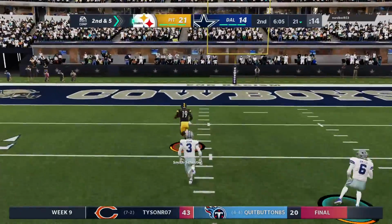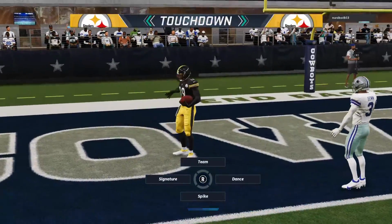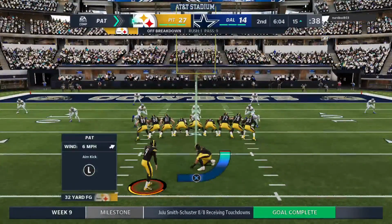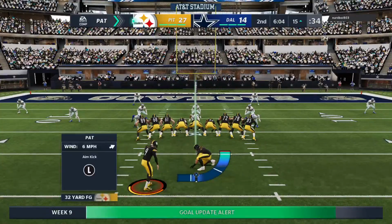Now a pass hauled in downfield. And into the end zone. Touchdown, Pittsburgh. Juju Smith-Schuster, 79 yards. And the Steelers get the quick strike touchdown.